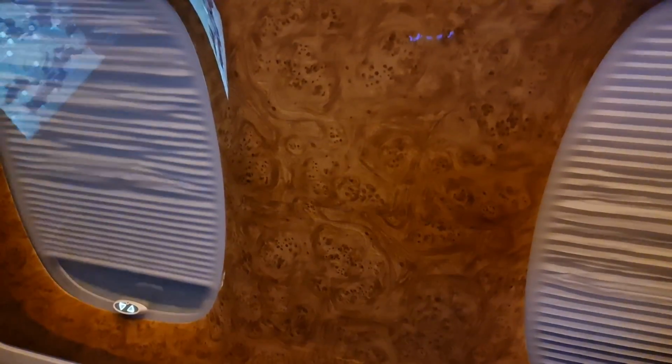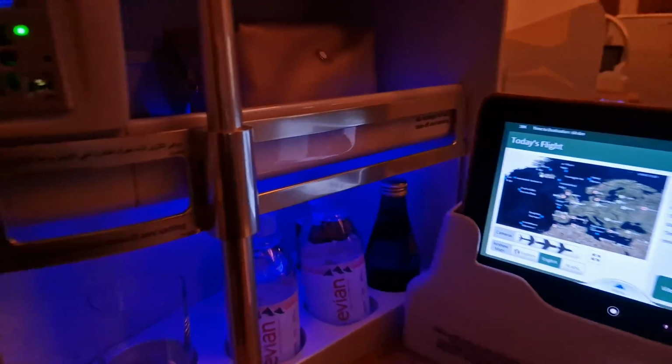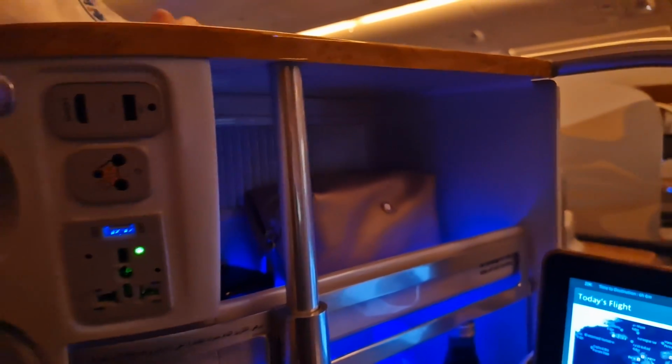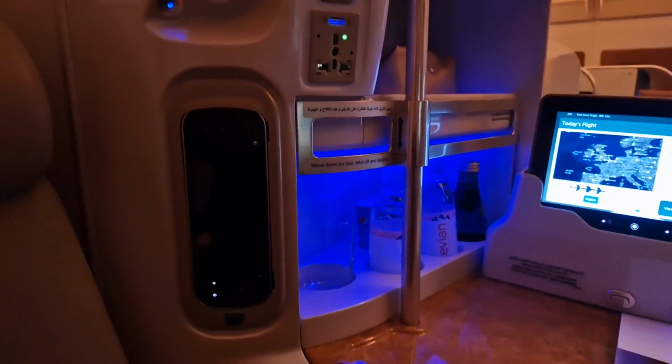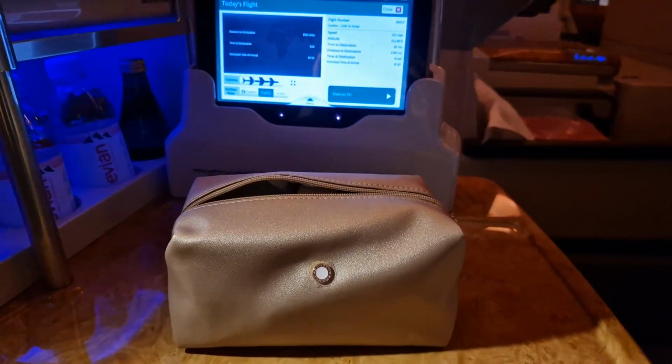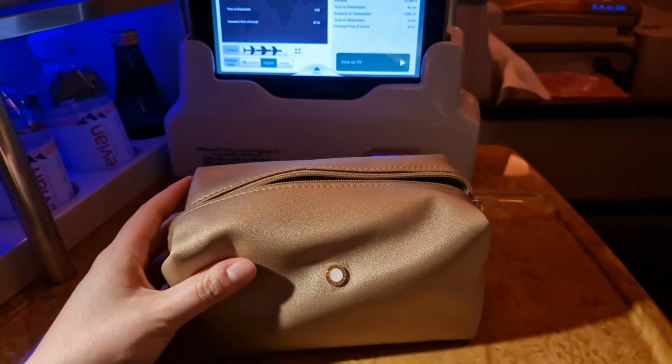This one does both. Mini bar. Got some waters. Little cubby hole with the amenity kit, which I'll go through just now. Thought I would show what our amenity kit has. This is the female one.